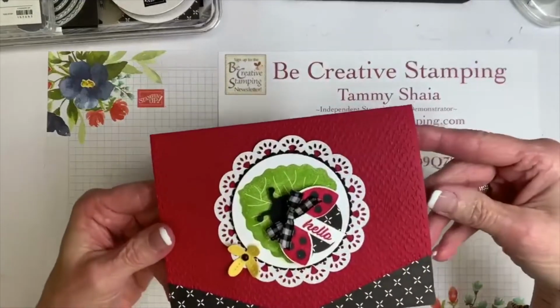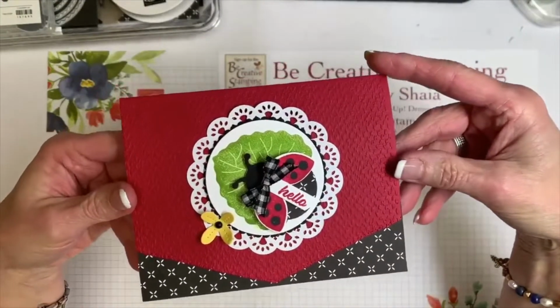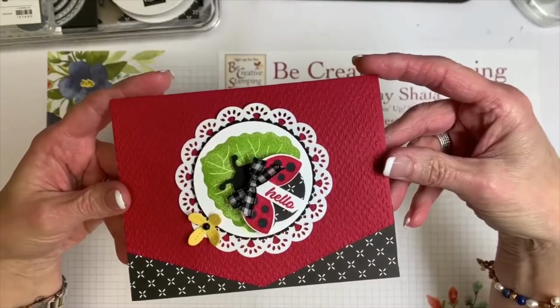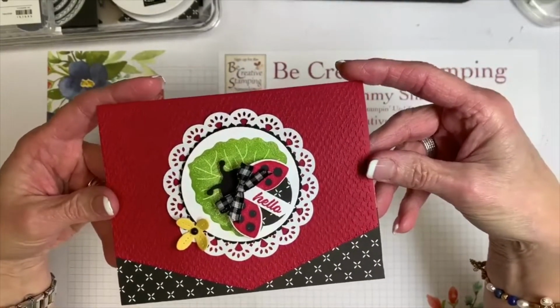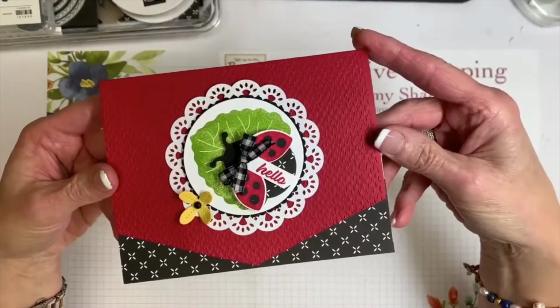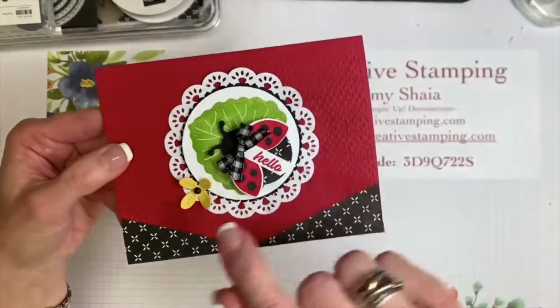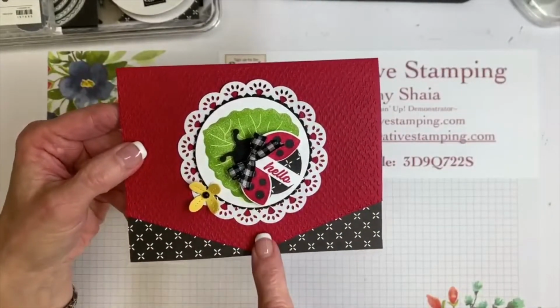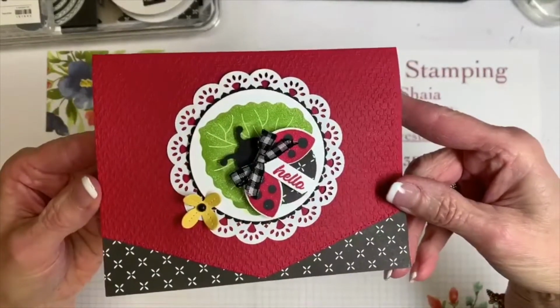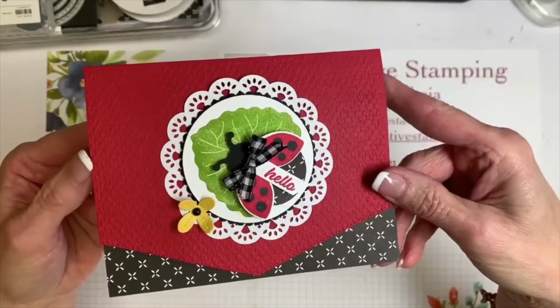Okay, so we're ready to get started. Cannot wait to show you this cute little card that we're gonna make tonight. So this is a ladybug card. We're gonna work with the ladybug bundle tonight and next Wednesday night. I decided I needed 2 nights of this because I just love it so much. And you can expect ladybug cards just like this in online bingo. They will be quality cards, all right?